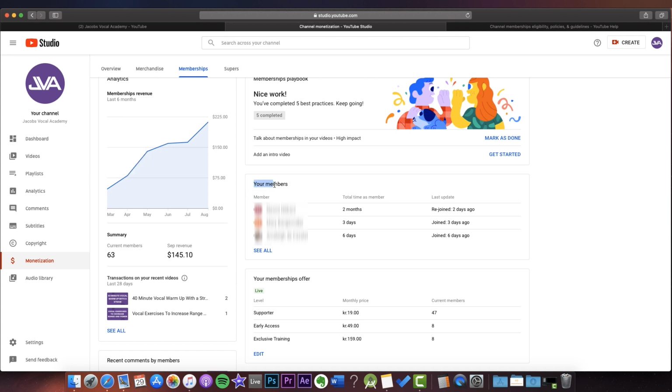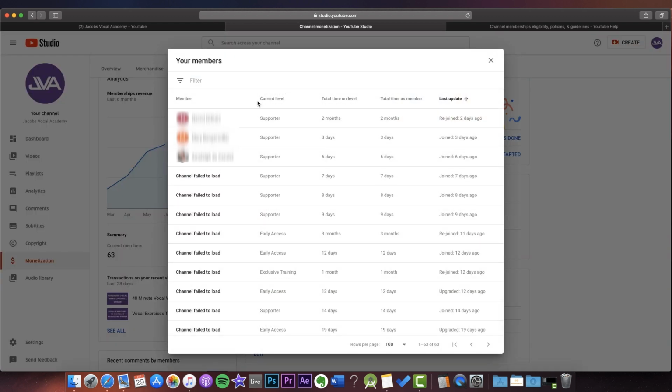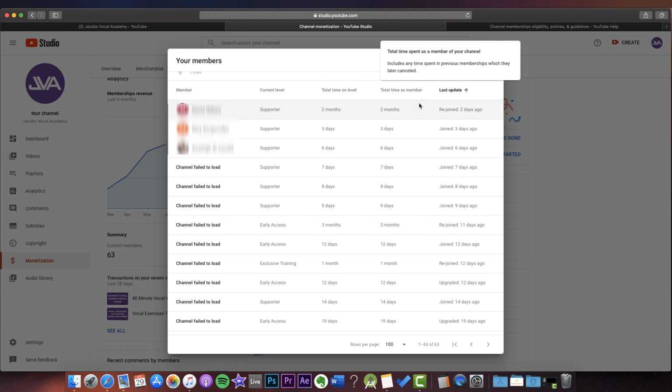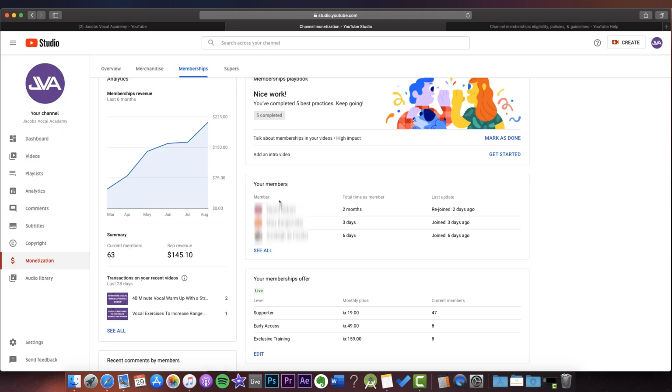Over here, I can see which members I have. If I go in here, I can see the names of the members, which I'll blur out because of privacy reasons. I can see their current membership level. I currently have 3 levels. So I have the supporter, early access, and exclusive training. I can see the total time on the current membership level, and I can see their total time as a member, and also when it last updated. Let's go out of here.